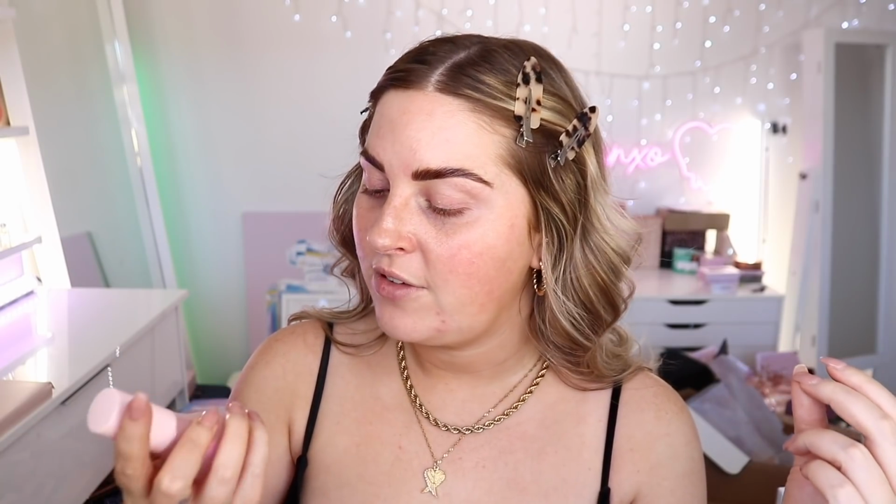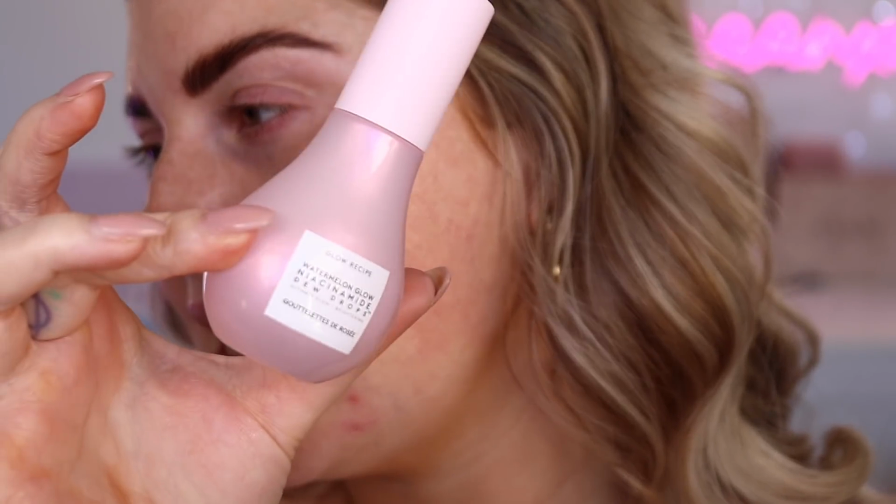This smells so nice. I don't like the taste of watermelon. I don't mind the smell of it if it smells like real watermelon, but I hate the smell of artificial sugary watermelon. This is a nice light scent. Just smells kind of natural. So yeah, you can use this apparently under your foundation or on top as a highlighter, or for glowy eyelids after you put on eye makeup, which is random. But hey, I love the packaging though, it's so pretty. It's kind of this iridescent pink.